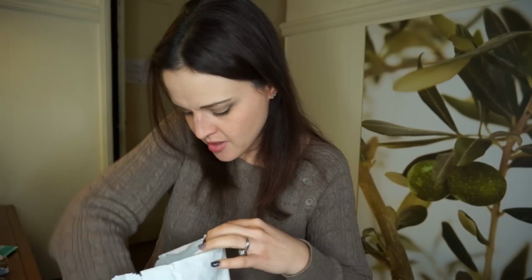Okay, next thing is a little card, and it just says Beautylish, our gift to you, $20 in credit towards your next purchase. Woo, that might encourage me to buy something. That's cool. That was nice to put in there.